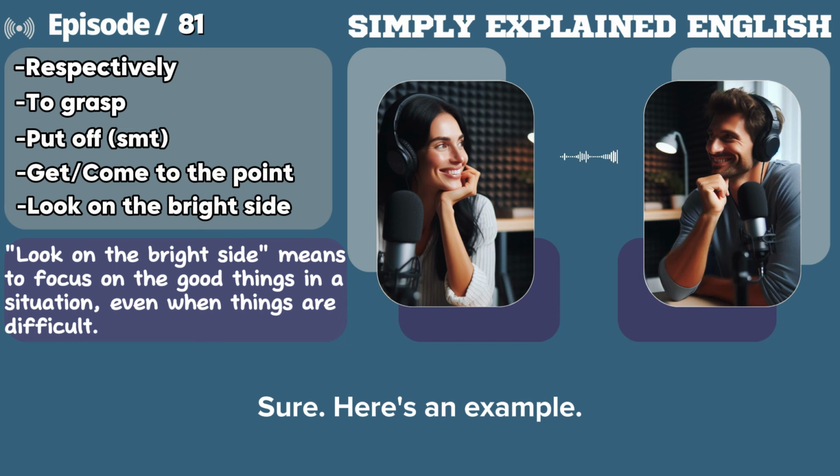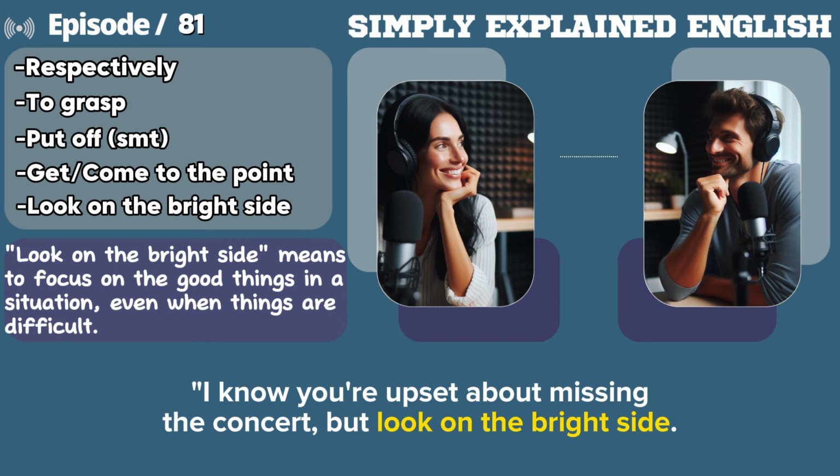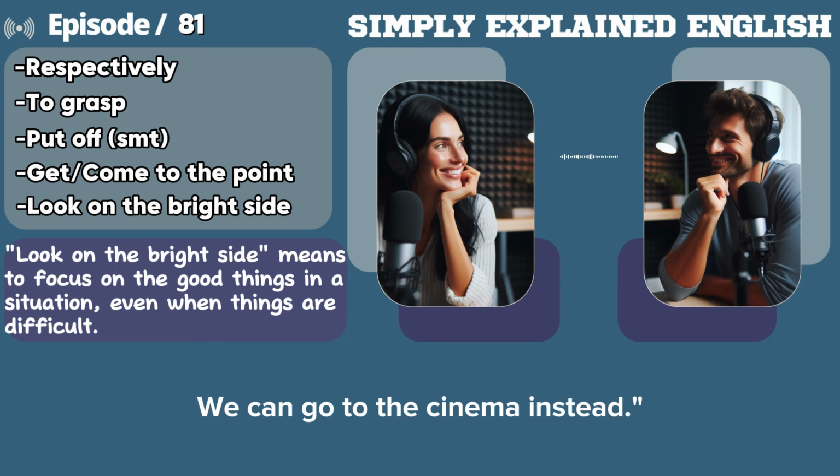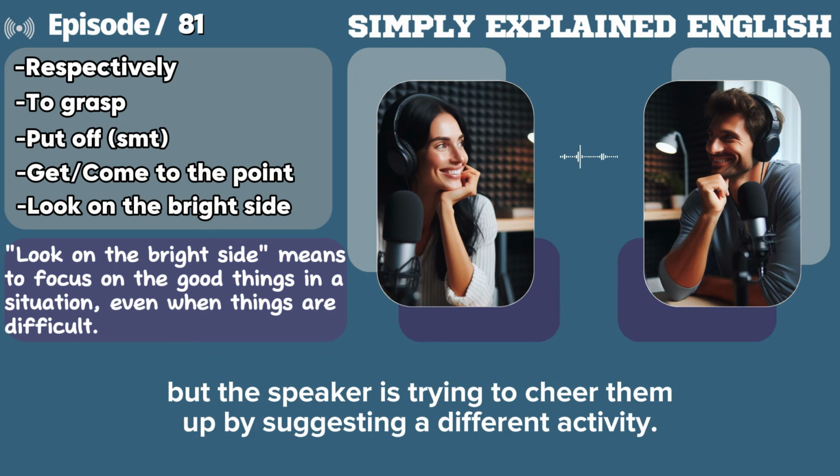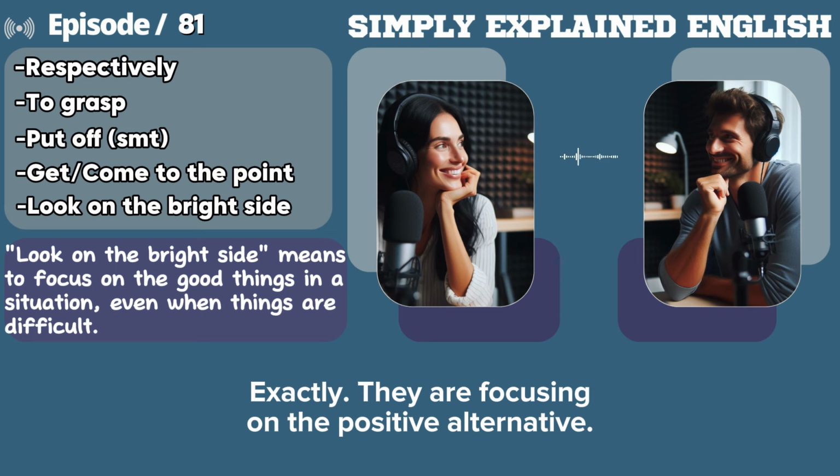Sure, here's an example. I know you're upset about missing the concert, but look on the bright side. We can go to the cinema instead. So, in this example, someone is disappointed about missing a concert, but the speaker is trying to cheer them up by suggesting a different activity. Exactly. They are focusing on the positive alternative.